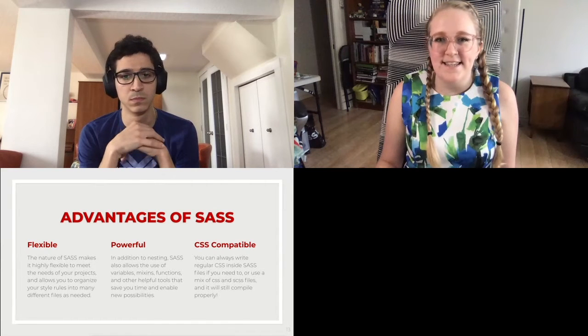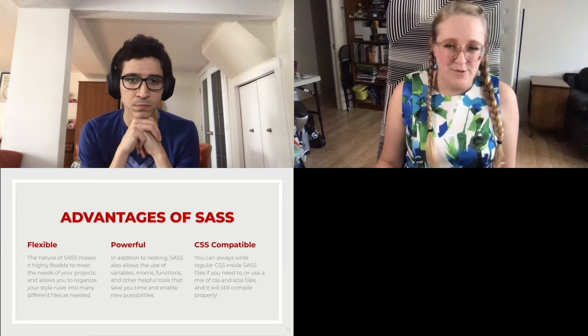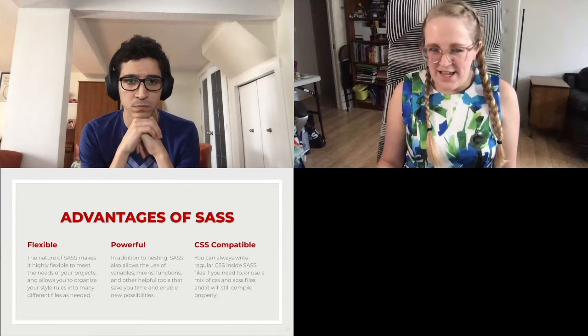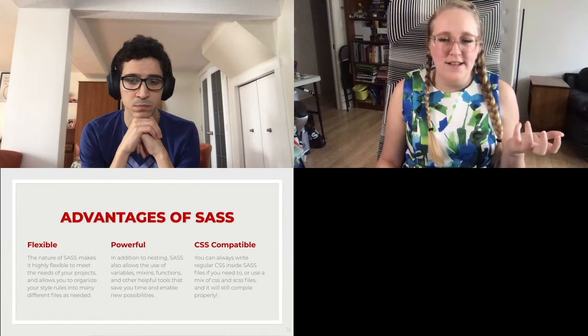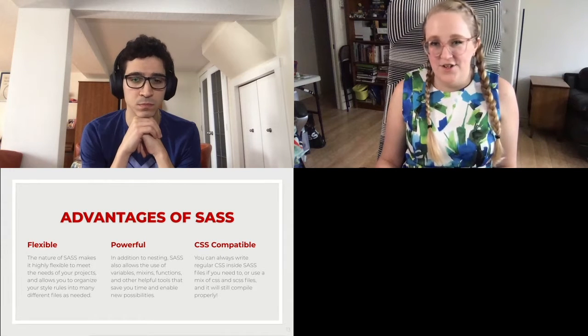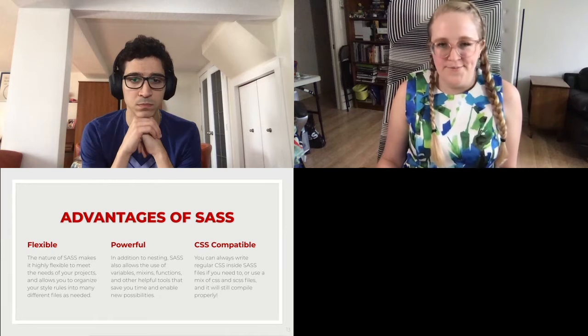And lastly, it's CSS compatible. So if you need to, you can always write regular CSS inside your SASS files. There's not really that many occasions where you need to do that, but in case you, for some reason, are copying some chunks of CSS from a library's theme and you only want to use part of it, you could just paste it right into your SASS file and just save it and it'll still work. And it'll still compile for you.